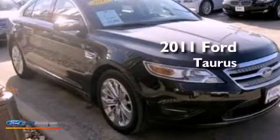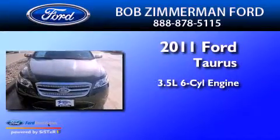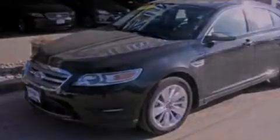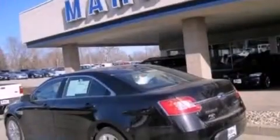This is a certified pre-owned 2011 Ford Taurus. It has a 3.5-liter six-cylinder engine and an automatic transmission. Its top features include a low-tire pressure indicator, traction control and stability control systems, 19-inch wheels, and satellite radio.